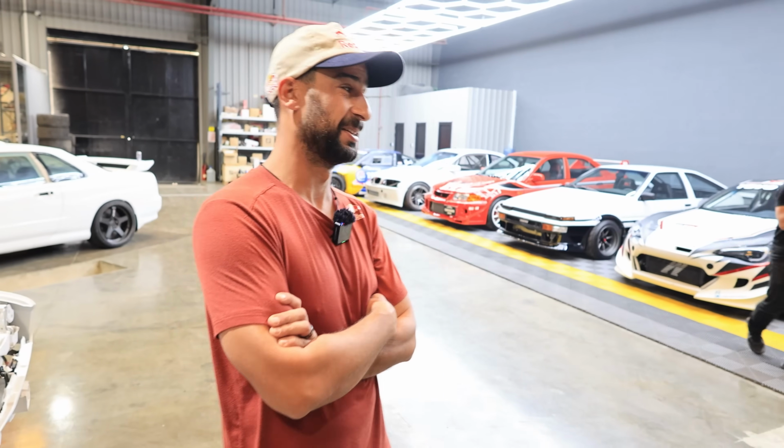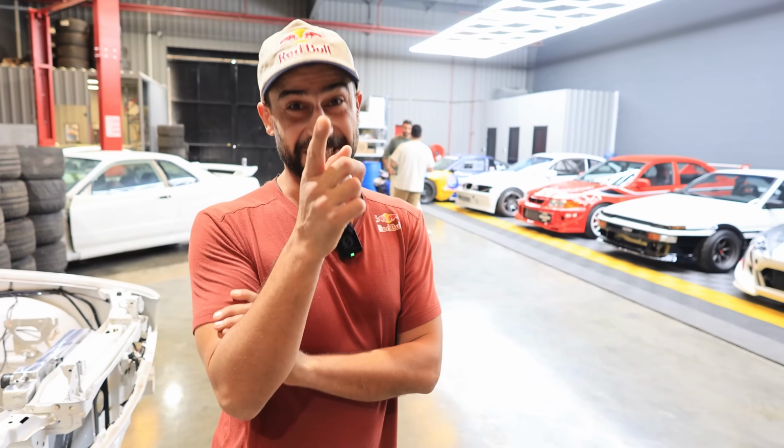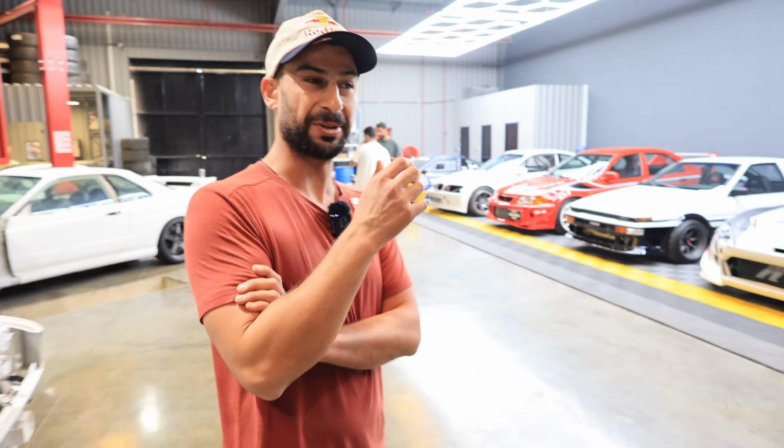What's the car culture like in Jordan? It's huge. Really? Yes. Are you telling us we have to go to Jordan? Yes, that's what I'm about to tell you. You have to come visit the shop in Jordan. It's like 5-6 times bigger than this one, so a little bit more interesting cars.